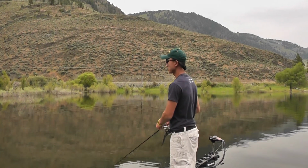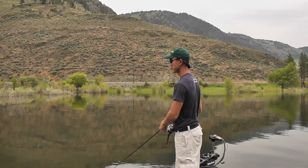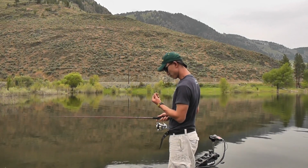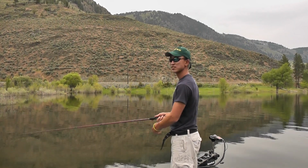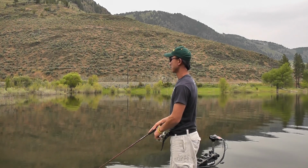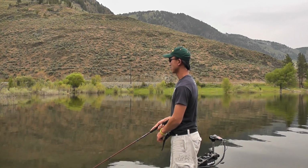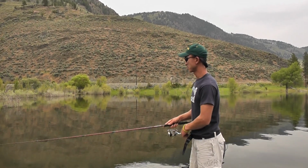Switching off between the fluke and the Kelly J. Seem to be reacting to the, once I find them. Never thought a topwater would be a chase bait. I'm throwing a chase bait, I'm chasing it with a topwater. So, it's gotten flat calm though right now. Fish aren't reacting as well to either one of them.